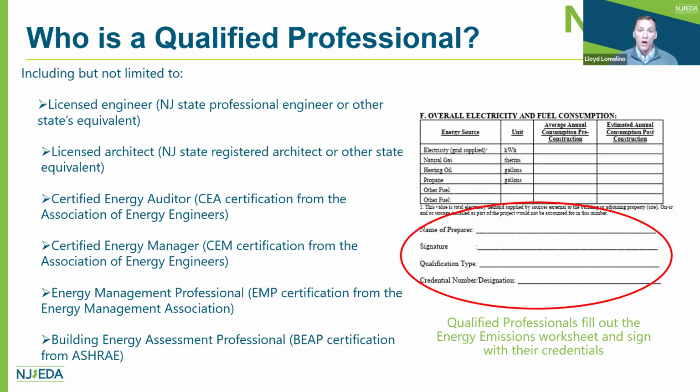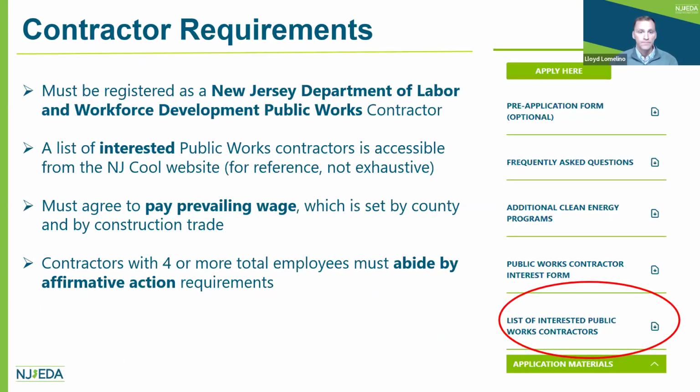As mentioned, the qualified professional must submit the emissions and energy summary form. This can be done by a licensed engineer, a licensed architect, a certified energy auditor, a certified energy manager, or an energy management professional. And on the right-hand side, there will be a section on the form where the qualified professional will type in their name, sign off, and list their credential number. Next slide, please.